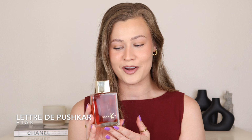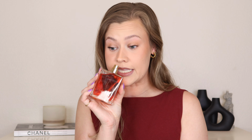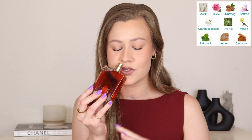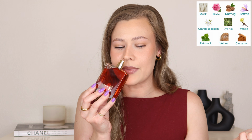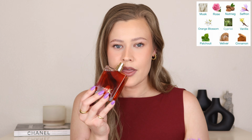This is another romantic rose perfume, Lettres de Pushkar from Lancome. Romantic and flirtatious. If you're into your jammy rose perfumes, or even if you haven't found one that's quite hit the spot for you yet, this is the best one I have found. I've said this before, but it is literally the gold standard for me of a jammy rose perfume. This rose saffron is like silk, silky smooth, but jammy and sweet, with a warm, likable, inviting depth. The flirtatious, sultry character is very obvious in this one.